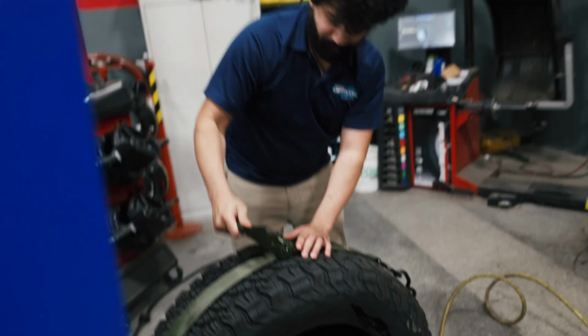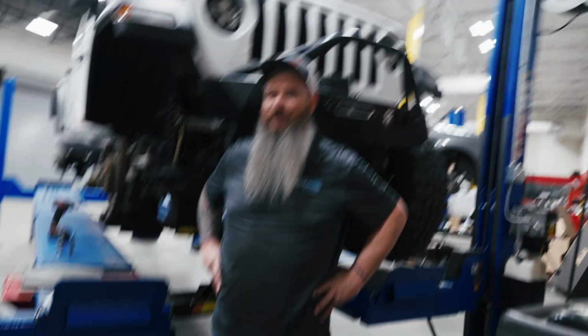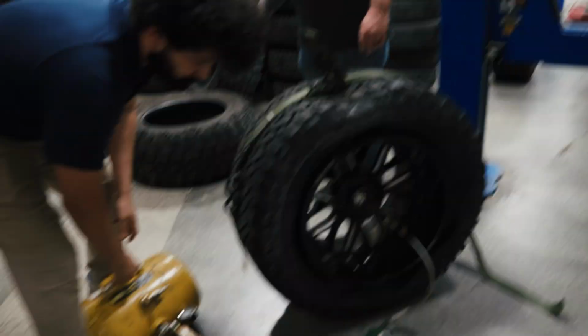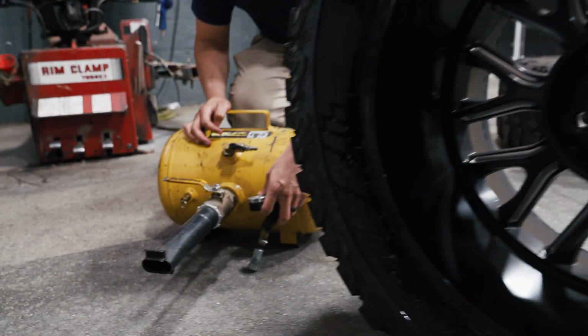We got Derek over here trying to air up a tire. What's going on here, guys? 12 wide action, 1250 tire. Okay, all right. We'll make it happen. We'll get it on there. Got one mounted over there, guys. Well, this gate's not really.